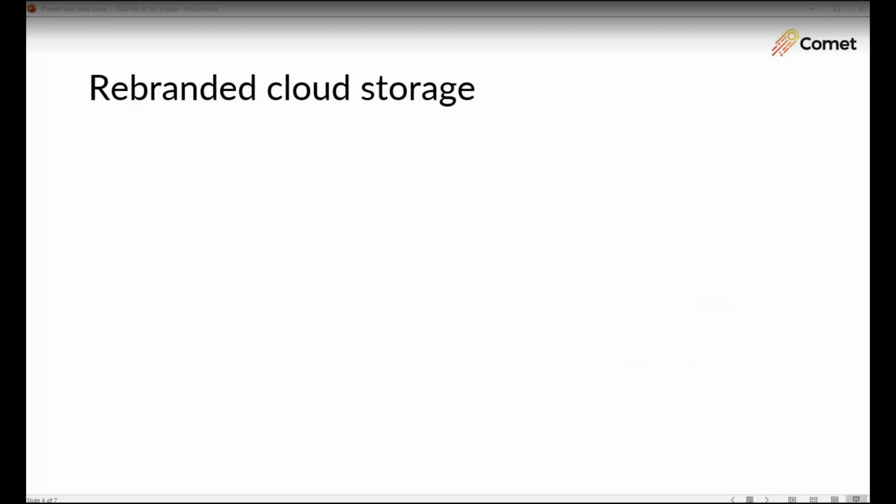Rebranding storage. So Comet is a white label backup product. White label is a term that's used in English to describe an empty label, something you can write your own name on, where us, the original manufacturer, and you, the company selling the final product, are different people. And that's what we're doing here.